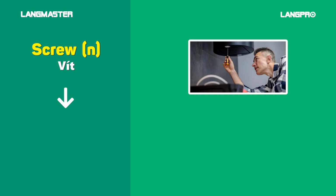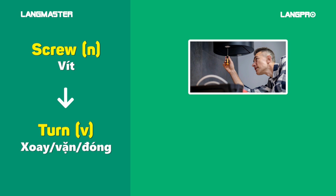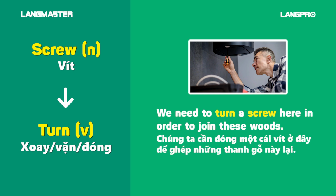Screw. Turn. We need to turn a screw here in order to join these goods.